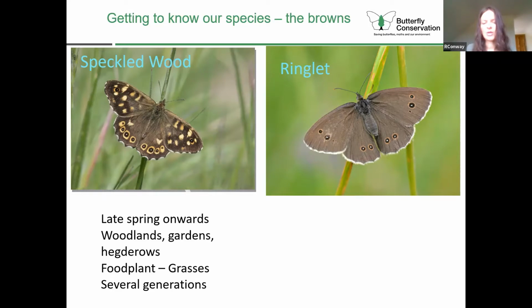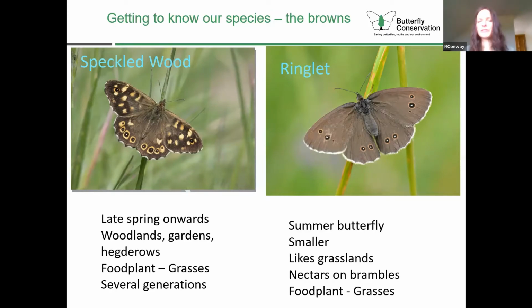Just at this stage, I'm going to explain that sometimes butterfly folk say broods. So they'll say there'll be 2 broods in a year. And if you're a birding person, you'll know that a brood, when you're a bird, is the same pair going again. And that's not the case with butterflies. What we're referring to there is actually generations and not the same female laying again in a month or so.